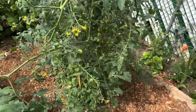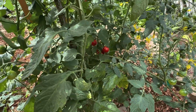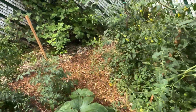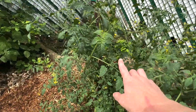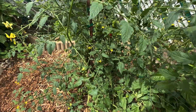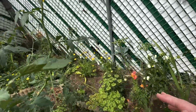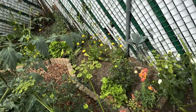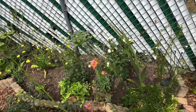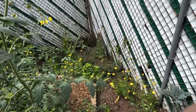And then we have in here a bunch of cherry tomatoes ready to be picked and eaten, and some even more through here that are ready to go. So we're going to have some salad tonight because I still need to come out here and utilize this lettuce. It's getting a little long in the tooth, so I've got to take advantage of it. But everything is just looking so full and happy over here.